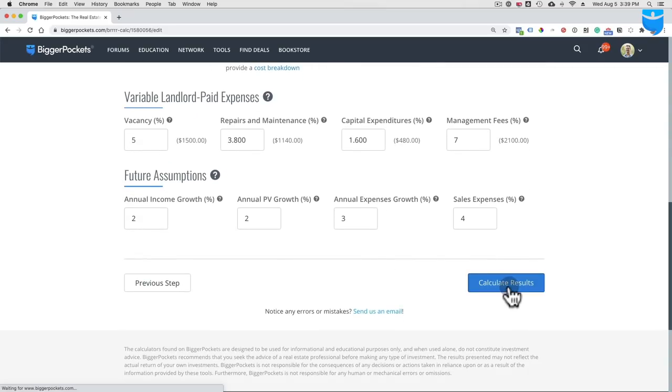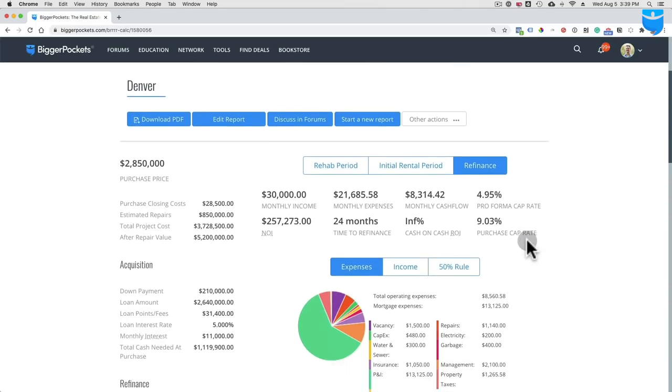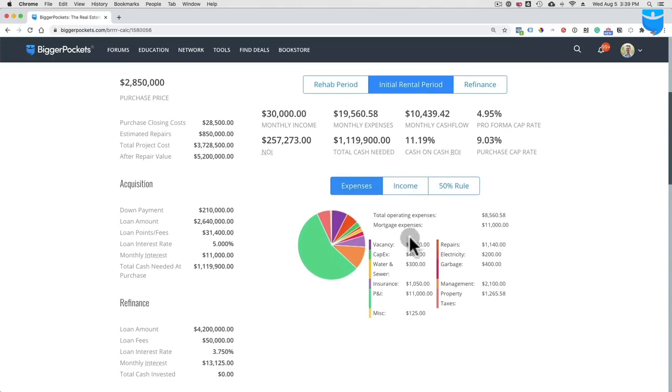All right, now let's see where we're at. Round three. Third time's a charm. The purchase cap rate went up. Nice. Okay, now we've got the initial rental period. Now you're right at that one-third rule. So that's looking right.